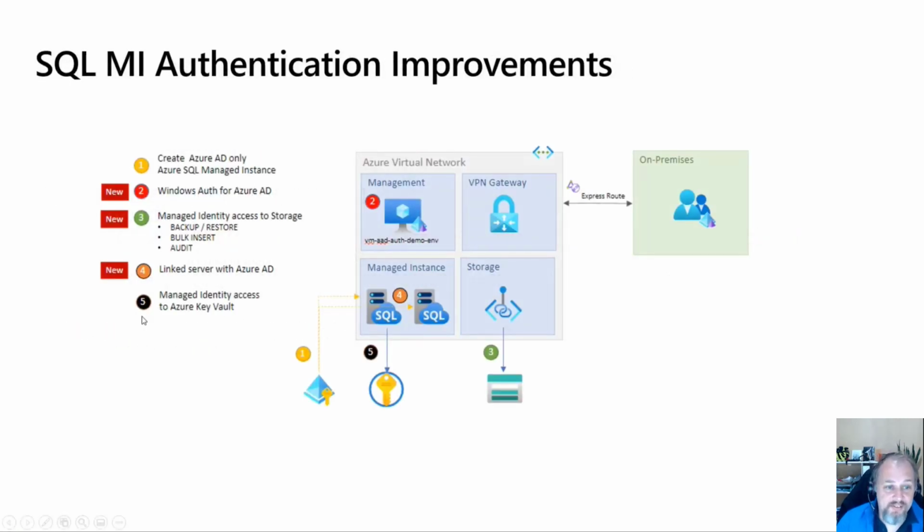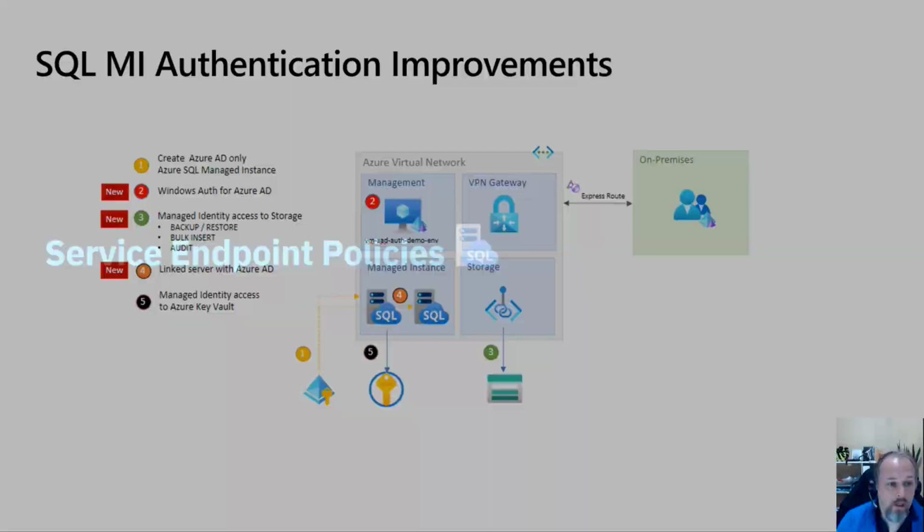And besides that, I want to highlight number five. If you are using a customer managed key, CMK, so-called on Azure, you encrypt your databases with your own key. And if you want to authenticate using managed identity to Azure Key Vault, here you go. You can use it with managed identity for improved access to Azure Key Vault.